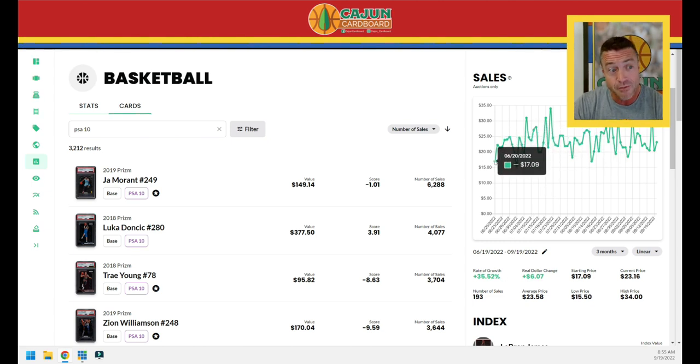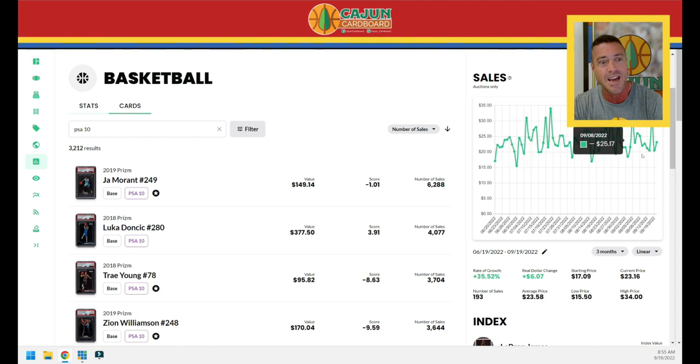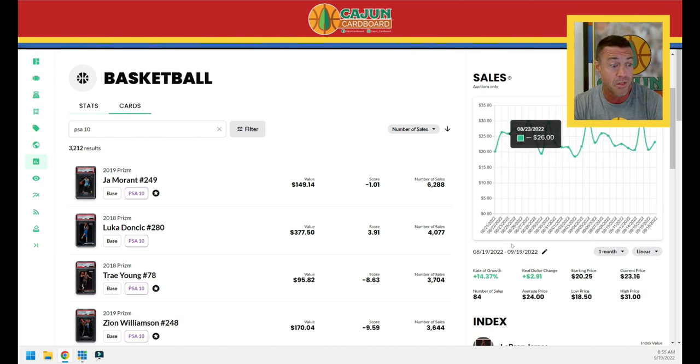The card once was selling for $17. Again, this might be a little misleading because remember, on all these percentages, you're looking at a beginning data point and an ending data point. But let's just shrink it to a month. It's up 14% over the last month. I mean, look at it, it's relatively flat, but it is what it is.